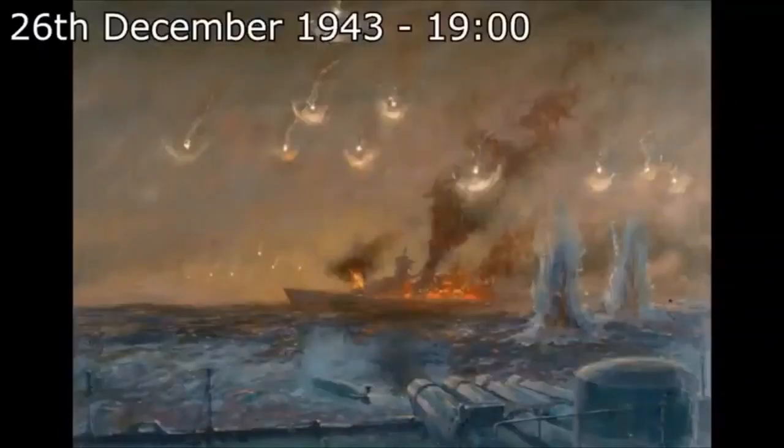With all three firing ships still having radar guidance, and with the range having closed to near point blank, the Scharnhorst is turned into a charnel house of fire and explosions within 5 minutes. Despite this, what's left of her main armament and her rapidly diminishing secondary battery continue to engage Duke of York and Jamaica as best they can.